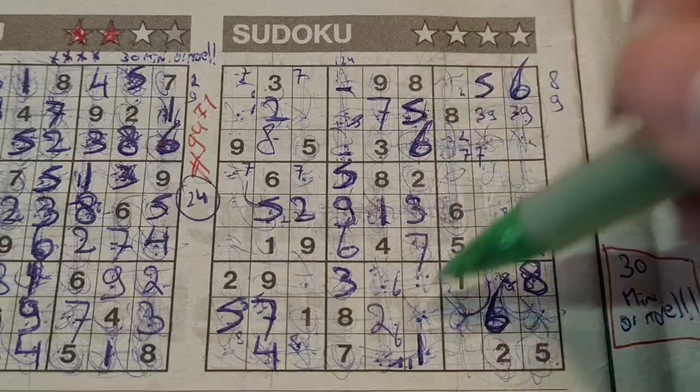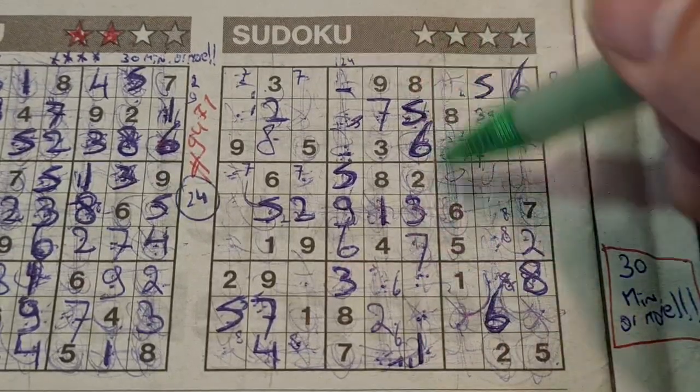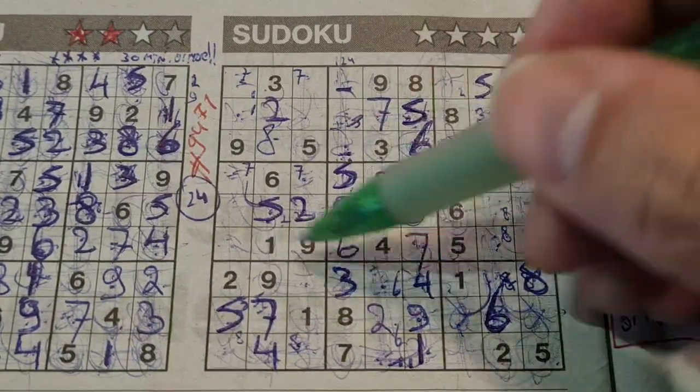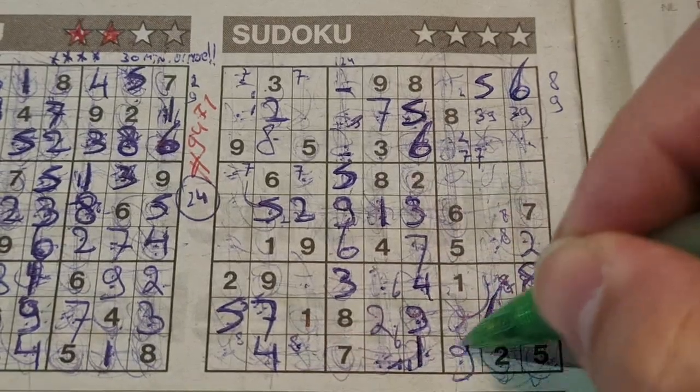2 numbers left now in this column. 4 numbers. 1, the 2, 3. 4 is missing. The 5, the 6, the 7, the 8, 9 is missing. 4 and a 9, 4 and a 9. We have a 9 in this row. No 9 there. 9 should be here. And a 4 goes there. 9 in this row. 9 in the row below. So last row, the only place left with 9 should be there.